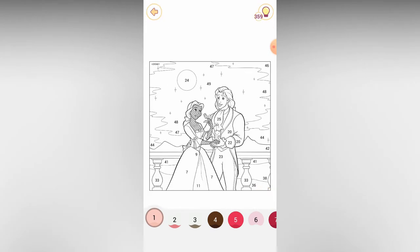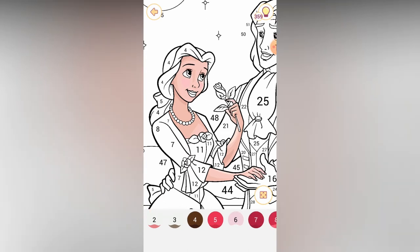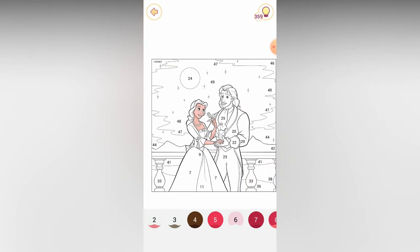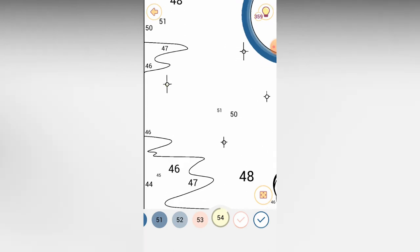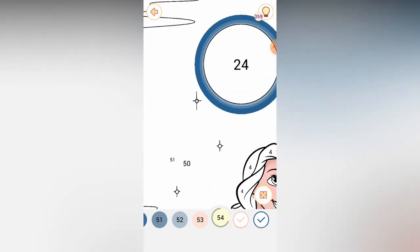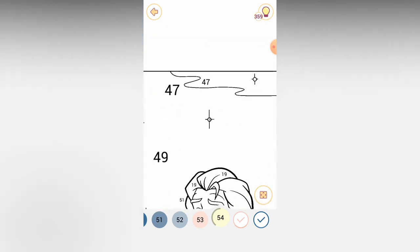So, for Disney, I used to color backwards, numbers in descending order. So, let's go to the way back here. Yeah. Okay. Oh my god, see how much there is today. It's exciting and sometimes frustrating if you cannot find the tiny area.